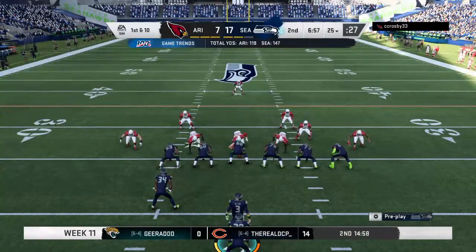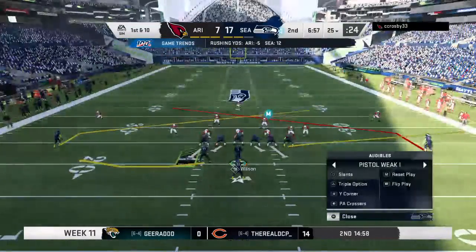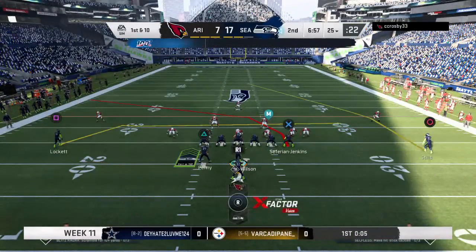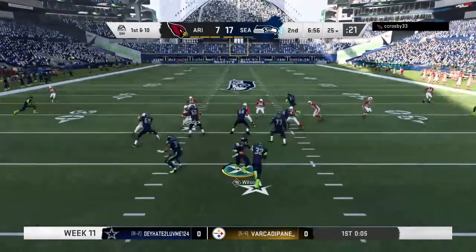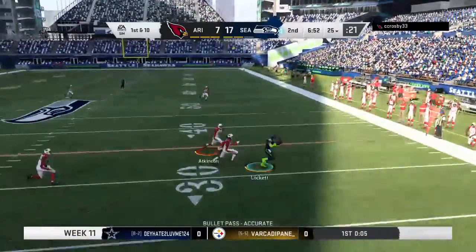Coming to the line here to begin their next drive, the Seahawks offense. They have to be pleased with the way that they've moved the football thus far. And why wouldn't they be? 2 touchdowns and a field goal in their first 3 possessions. They're playing so well right now, the field goal probably feels like a disappointment.